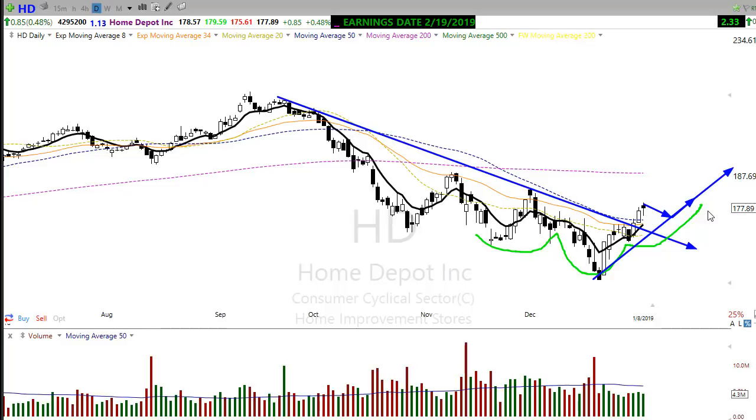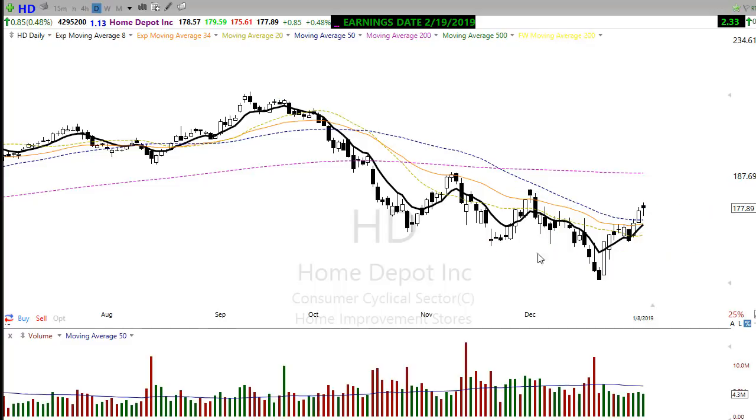You could use the 34 if you choose to. I think the 34 actually works really, really well on an hourly. And there's nothing magic about the 50-day moving average or the 34 or any of those. You can choose any moving averages you want, create this same pattern. But this is the way we use it, and it just works really, really well. It's a great pattern to trade.